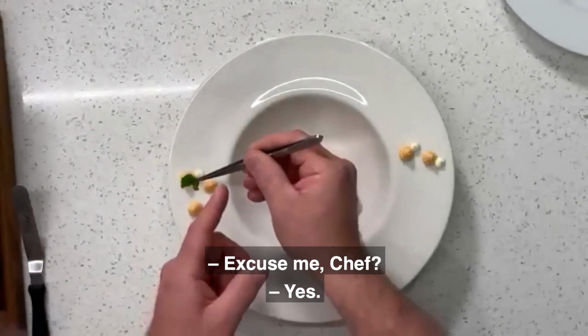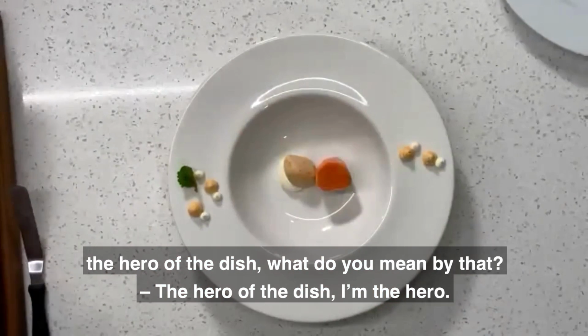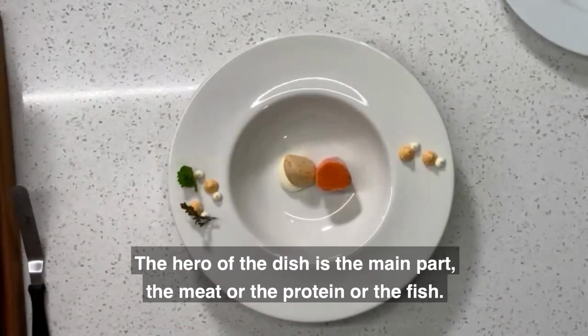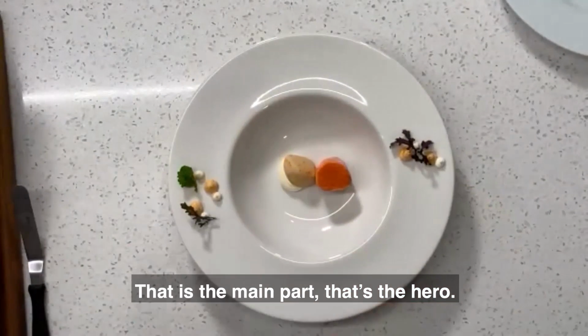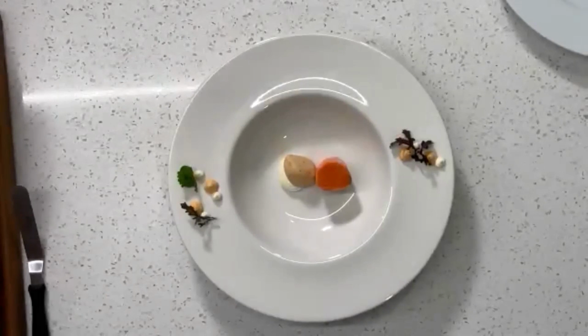Excuse me, Chef. Yes. You mentioned earlier about the hero of the dish. Yeah. What do you mean by that? The hero of the dish. I'm the hero. In my family. The hero of the dish is the main part, as in the meat or the protein or the fish. That is the main part. That's the hero. So that should be the one that stands out on the dish. That's what we call the hero.